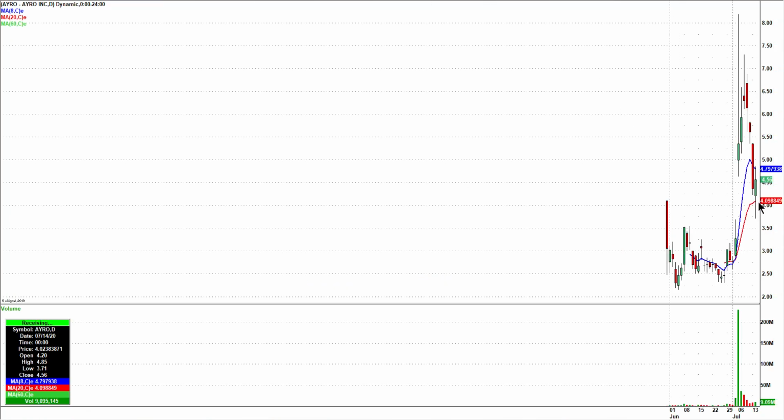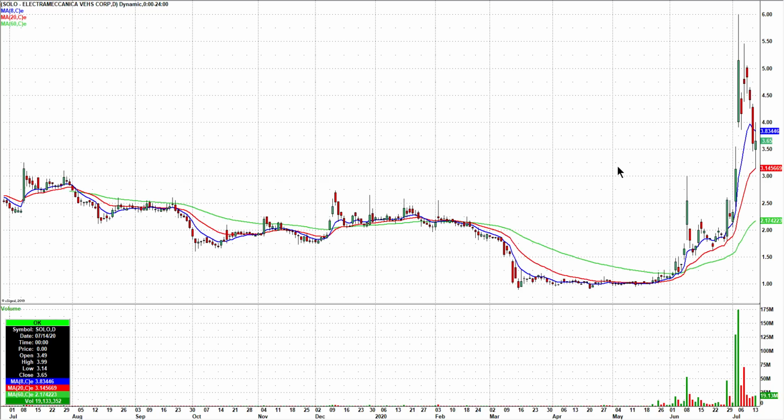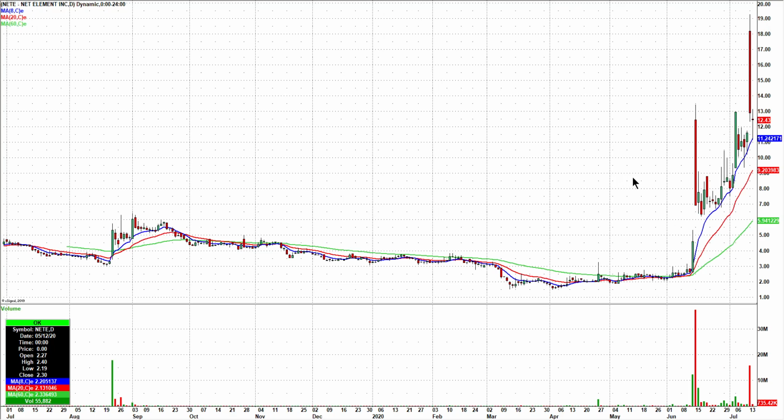AYRO, we had this one on Bounce Watch. There were also calls in this one in chat today, and it made a nice move. I think Wayne made a nice call in that one too. Could have been somebody else, can't remember. Anyway, really nice reversal. So looking for continuation of that bounce tomorrow. Same with Solo. Very similar charts. Talked about these in the buy zone today. NETE, kind of a sleeper pick, but the EV plays, and I've just showed you a couple, AYRO and Solo.